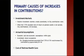The other major driver that's causing city contributions to increase is the cost of providing health insurance for retirees after they leave city employment. And that's one of the major drivers that we're experiencing as well.